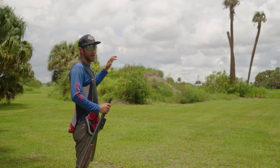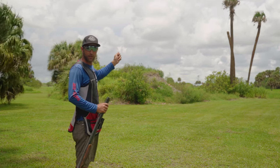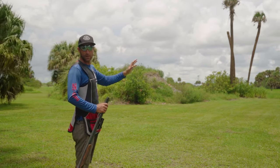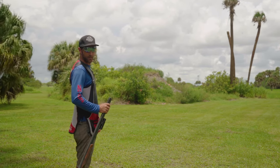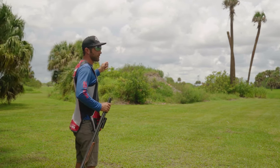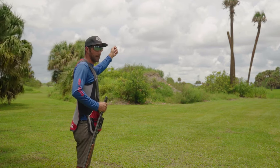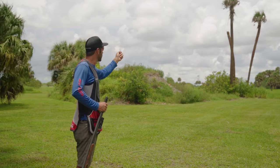Now, I do like to jam up my hold point a little bit on this target and feel a little bit of a chase to the bird. I'd rather be a little too close than a little too far out on a narrow quartering angle. But let's get out here and see if we can get a feel for what it's gonna feel like, hopefully have the right hold point. Pull.